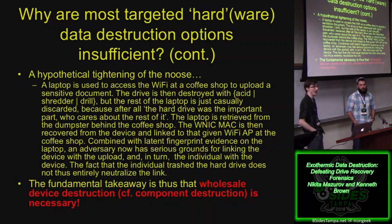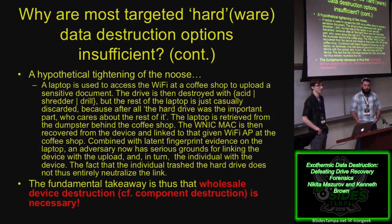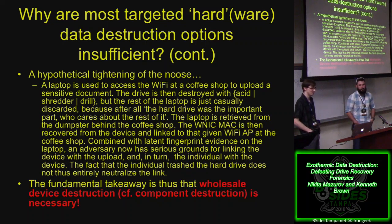So now you have a MAC linked to a specific device, linked to a specific location, and then combine that with what Kenny mentioned earlier, the forensic markers, the latent fingerprints left in the device, and so on, and now you have a good chunk of evidence. So these are all things that you need to consider when you take what Kenny described as a holistic approach. So that's why wholesale destruction is absolutely necessary.